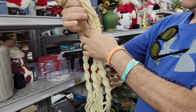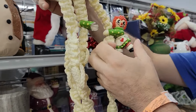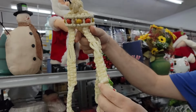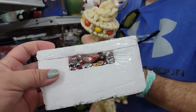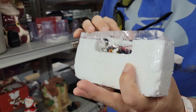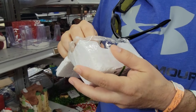What is that? Did I just see Raggedy Ann? Yeah. Oh, she's done broke. Only one side. That's an old thing. Might have been Raggedy Ann on the other side. I want you to open this up. Is it a Harley? You can hardly stand the weight, can you?